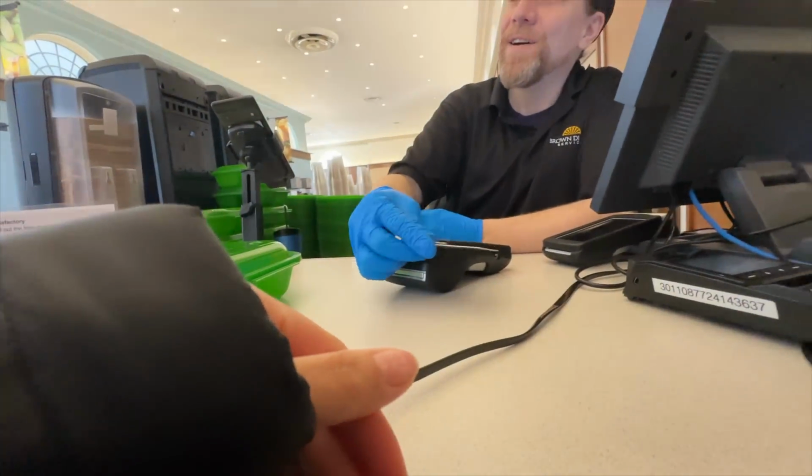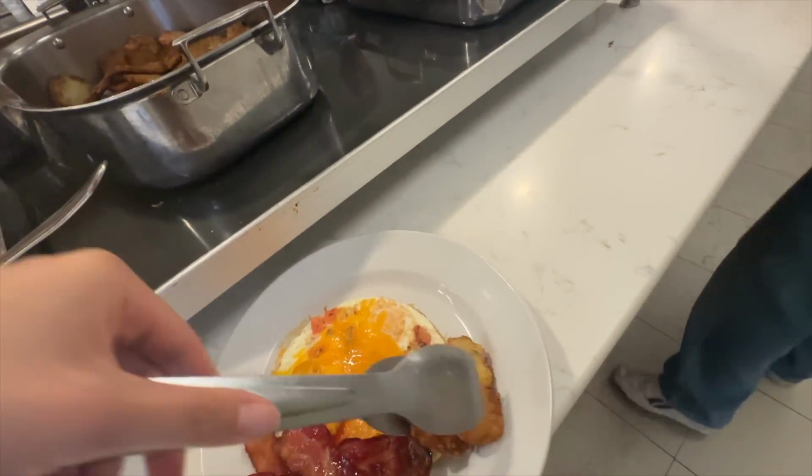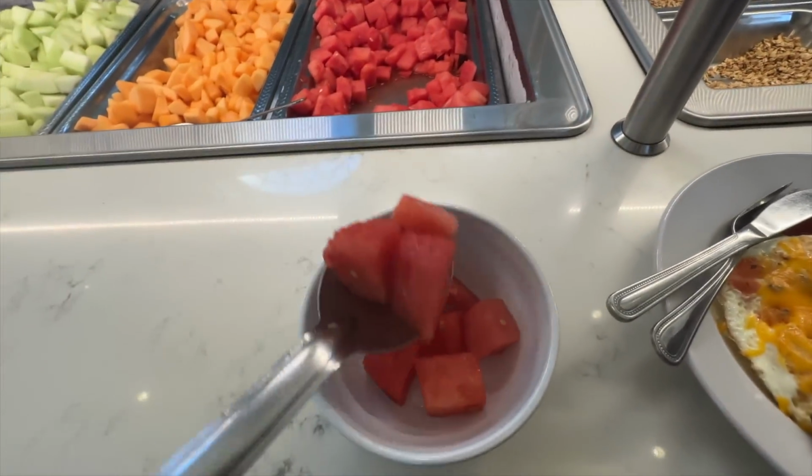As you guys could have predicted, I went to the omelet station. They also had bacon this day. I need to stop eating so much bacon. I realized that I eat a lot of bacon in a week, or this week I ate like an absurd amount of bacon. Normally I don't eat that much, but I think I need to be more cognizant of how much bacon I'm eating.